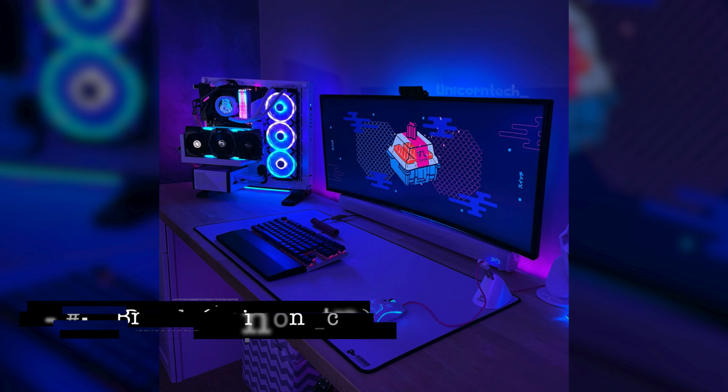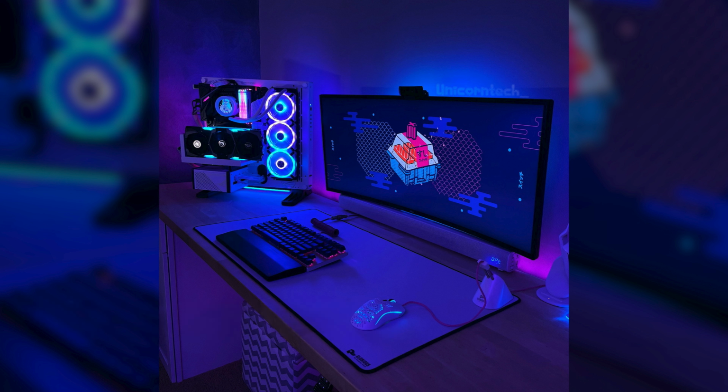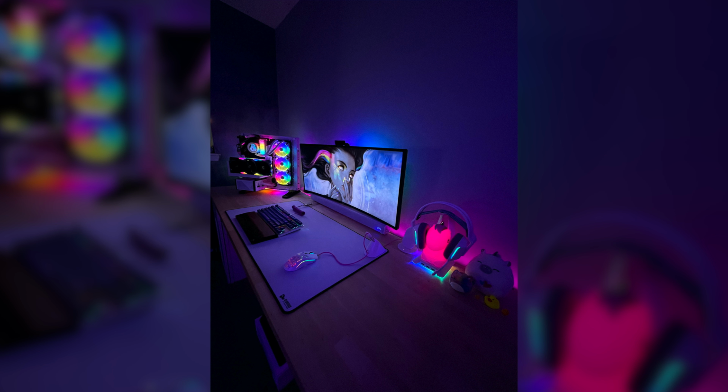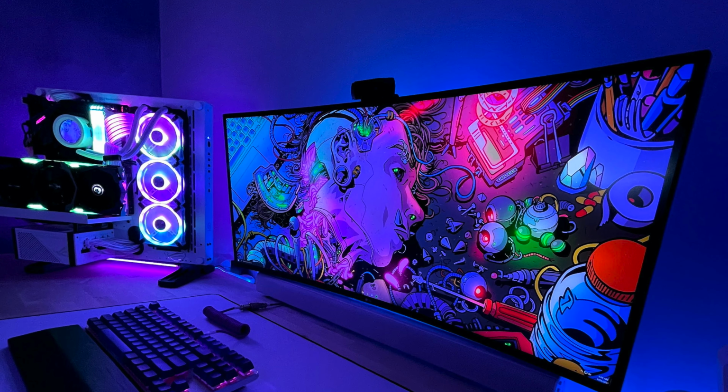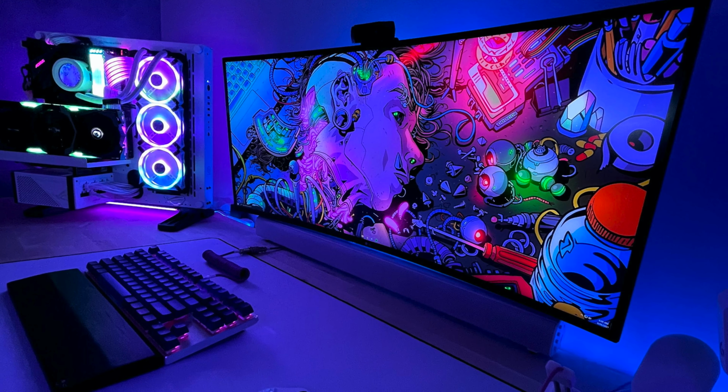Next up is Brandy with Unicorn Tech, and her name says it all. She loves her tech and loves her unicorn puke. Even has an RGB unicorn. First impression is that it's nice and clean, and I love the PC over there on the left, and she has a huge LG 38-inch monitor. Now, that beast isn't cheap. I think she sold her kidney for that one.